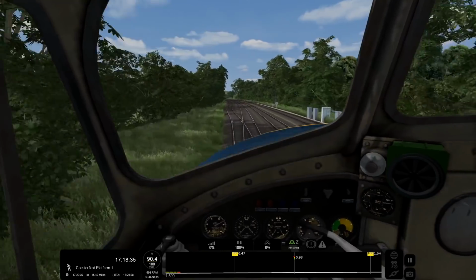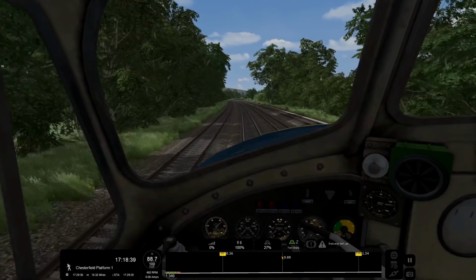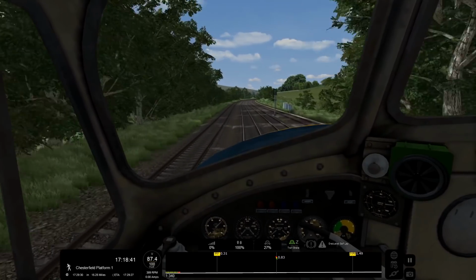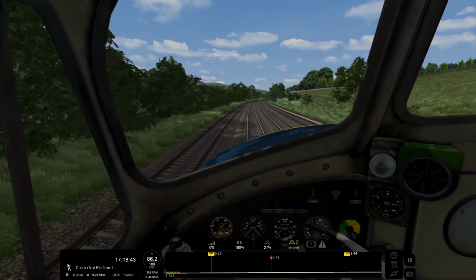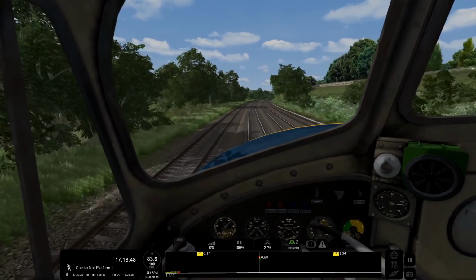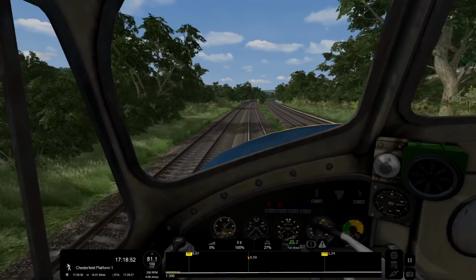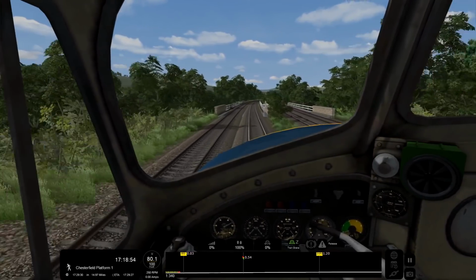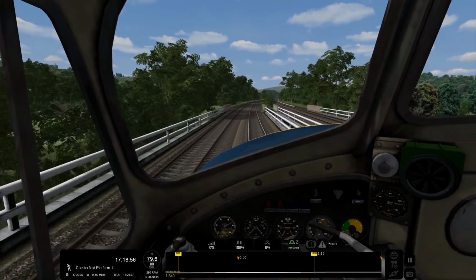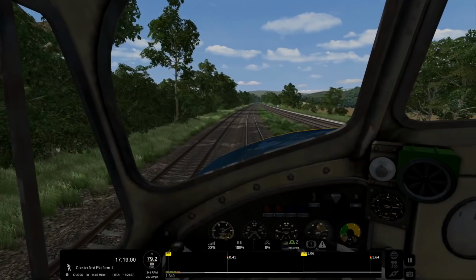Right, 80 limit. And slow down. That's 85, 84, 81, and perfect. Nice. Now it's a question of how much power do we need to keep ourselves at 80.